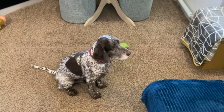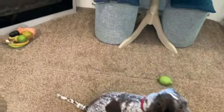Dog wants something. He wants to go out, look. Or he wants his tea. It's that time of day, it's 4 o'clock. It's feeding.